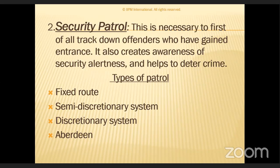Then we have Aberdeen. This name is taken after a town in Scotland and is used where manpower is inadequate. By this system, a patrol car conveys a number of men to a certain part of town or a certain part of a company or facilities. The security personnel then leave the vehicle and patrol the area at an arranged time. They are picked up and conveyed to another part of the town where the same procedure is followed in continuous rounds.